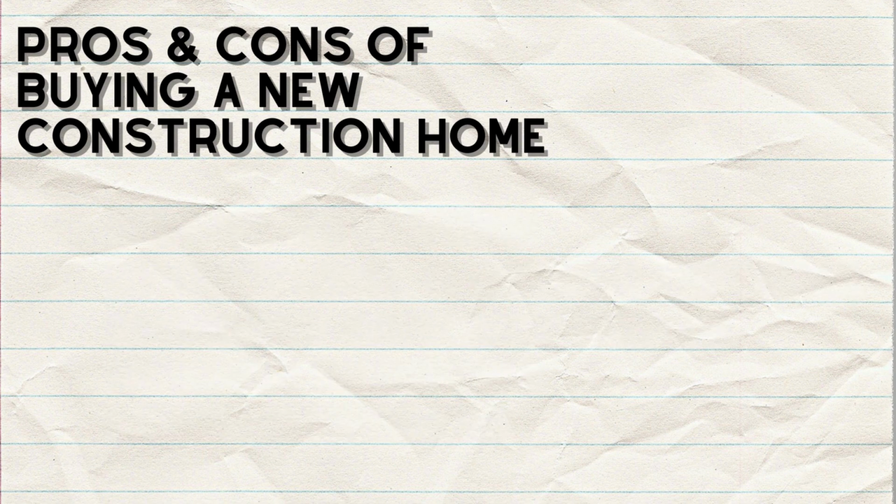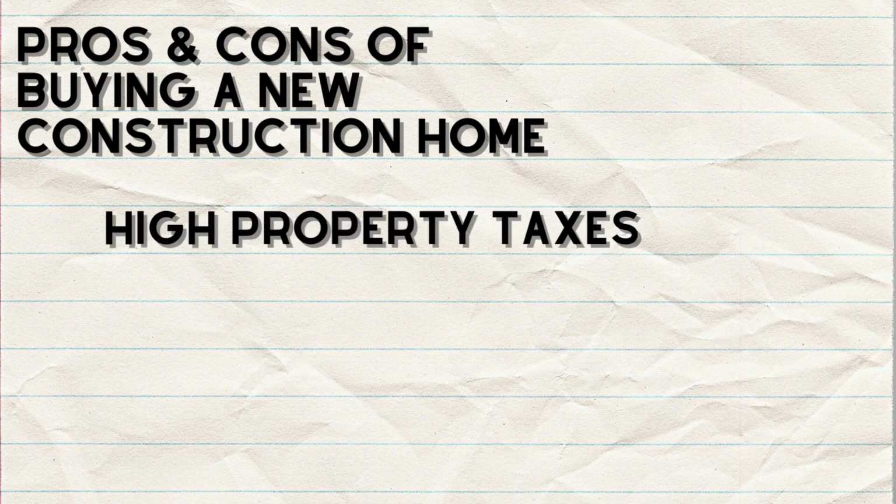While some of these pros are really, really great, I also want to mention some of these cons, starting first with the property taxes. No matter where you go in the county, you're going to have a base property tax, but in these new construction developments, there are a lot of special assessments, including Mello-Roos. This can sometimes jack up your property taxes from around 1% all the way up to nearly 2%, and that's definitely going to impact your monthly payment.